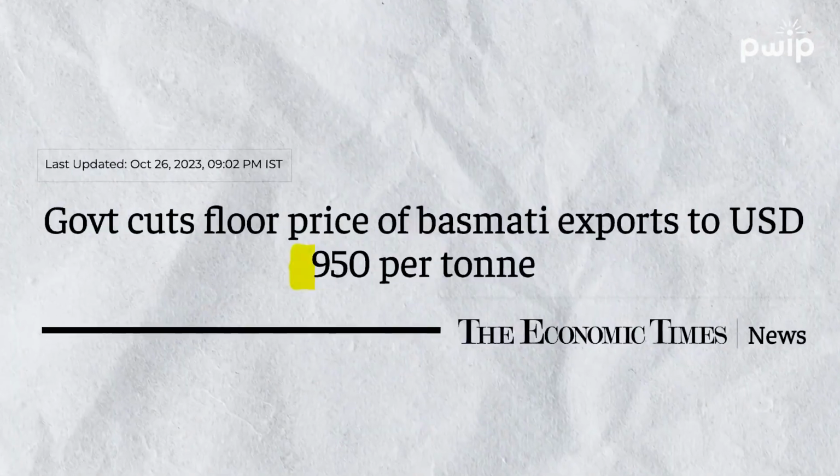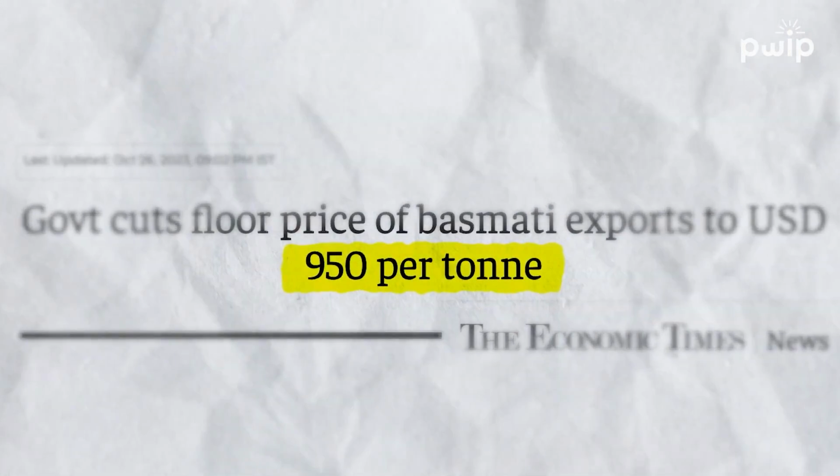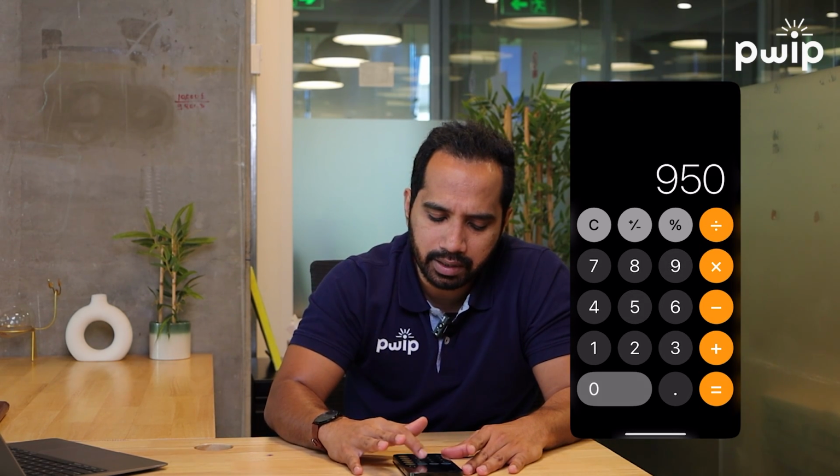But then there came a further relief from the government, saying that now we're going to reduce the 1,200 MEP to $950 per ton FOB. At 950 into 83, that's about 78.8, which is 79 rupees as your FOB. When you say 79 rupees as your FOB, then further lower varieties of Basmati than 1121 also start getting qualified to be exported. So this is how it is.